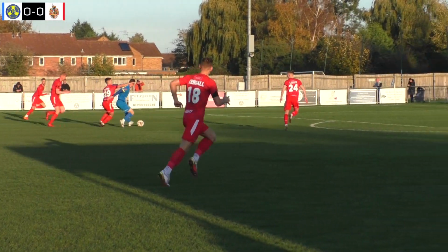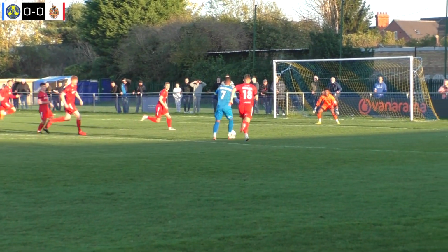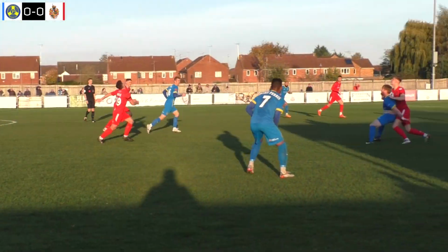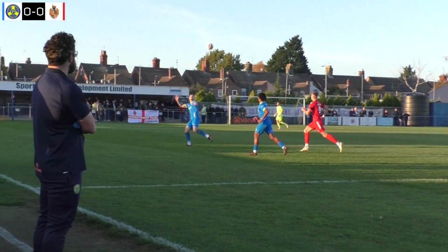You can understand why he's hurt himself. It was one of those challenges, wasn't it, where he doesn't see the man coming from behind there, and as he draws his foot back, he kicks Reece Kendall. Daniel Jarvis, another one who's tidy, supporting Gash in the attack.